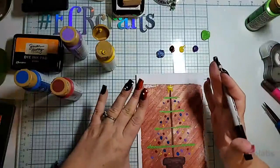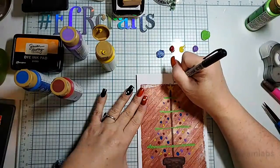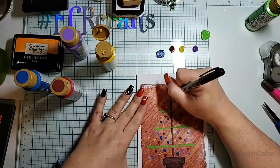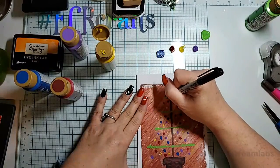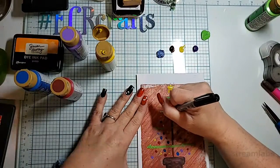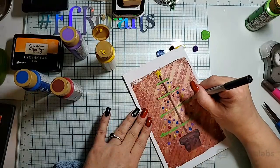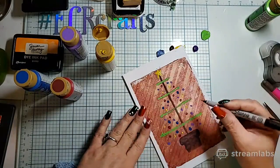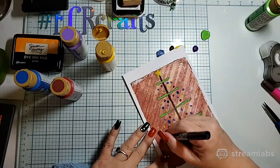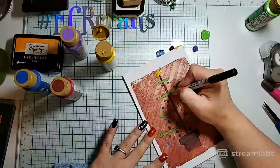Normally, you're going to want to wait for this to dry, just in case you get your pen in your paint, okay? And it doesn't have to be perfect. They can be squiggles, okay? Look at me. I'm purposely squiggling. So if you have a shaky hand, this might be the project for you because you don't have to be perfect. Then I'm going to follow my tree.